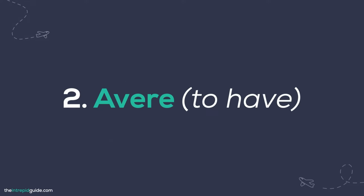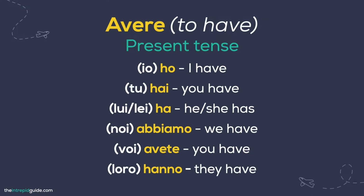Number 2, avere, to have. The verb avere indicates possession and together with essere has a special and irregular conjugation. Knowing how to conjugate essere and avere in the present tense is essential to be able to form the past tense in Italian and is, therefore, a shortcut that will speed up your learning process. Io ho. Tu hai. Lui, lei ha. Noi abbiamo. Voi avete. Loro hanno.